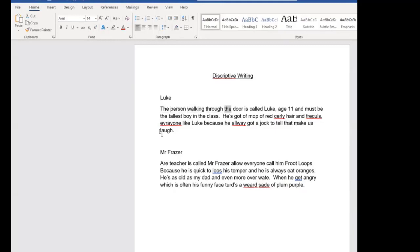The person walking through the door is called Luke, age 11, and must be the tallest boy in the class. He's got a mop of red silly hair and freckles, everyone like Luke because he always got a joke to tell that make us laugh.